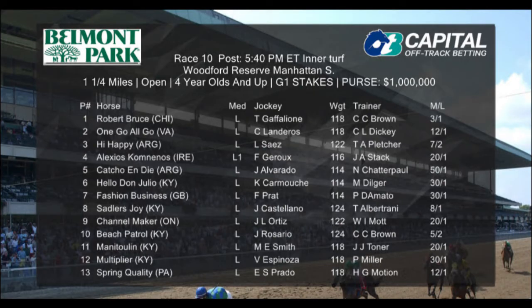This horse has done nothing wrong. He raced in South America, in Chile, in his first six career starts, all of them victories. He's 7 for 7 lifetime. Stepping up to this Grade 1 event, you have to like the way this horse raced in the North American debut. Absolutely, and then you get Gaffalione up again for Chad Brown.